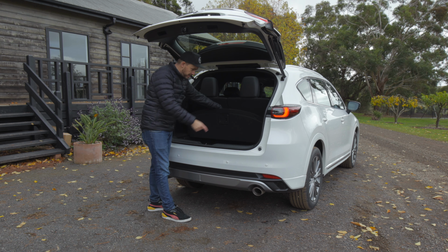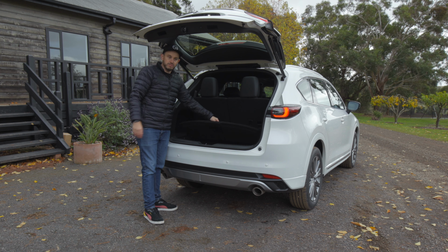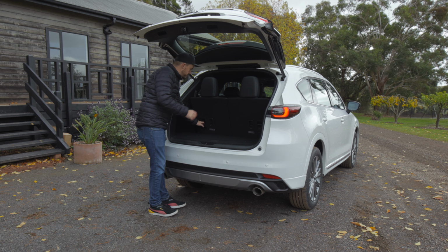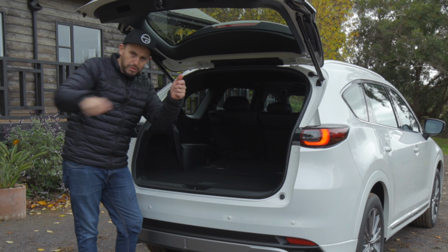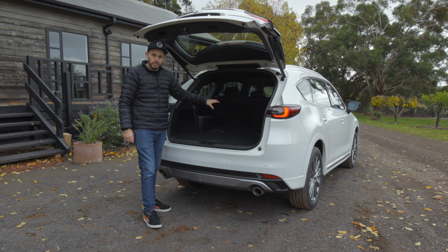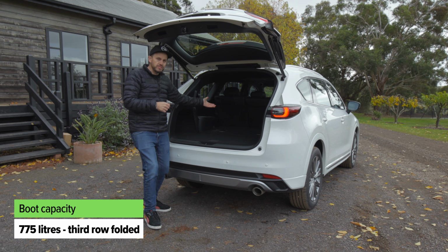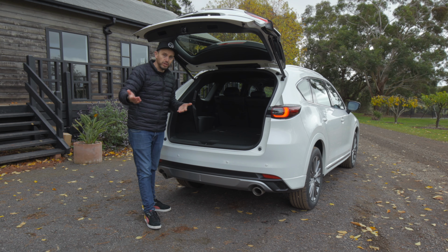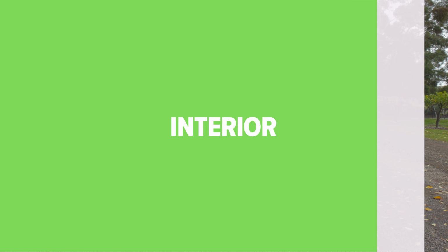Now under here there's even more storage, so you could slide something in under there, maybe wet clothes or something like that. And if you do want to fold these seats down, it's very simple to do so, a lot easier than some of those other ones with the pull tab cords, and that does offer you a fair bit more space. You'll see the figure on your screen now. Makes it a more practical 5-seat SUV with a big boot if that's what you need. So if you're that buyer, this car could be right for you.